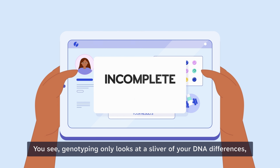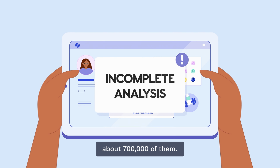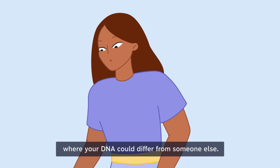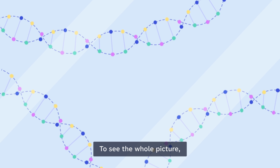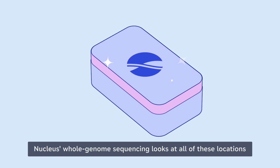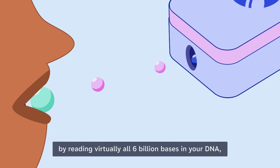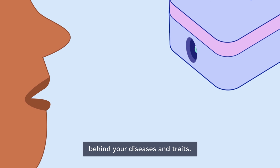You see, genotyping only looks at a sliver of your DNA differences, about 700,000 of them, but there are tens of millions of potential locations where your DNA could differ from someone else. To see the whole picture, you need to do whole genome sequencing. Nucleus's whole genome sequencing looks at all of these locations by reading virtually all 6 billion bases in your DNA, a much more complete assessment of the genetics behind your diseases and traits.